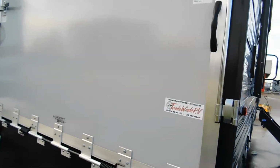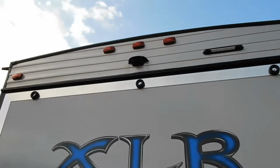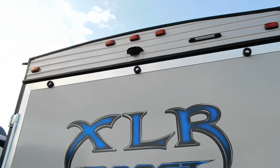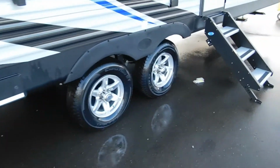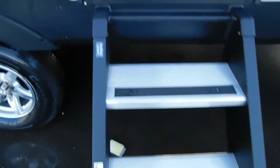Coming around back, your big garage door, which will open here shortly. And your unit is prepped for a backup camera that you already have in your storage up there. That about covers everything on the outside. Let's go take a look inside your unit. Of course, we have these great steps.